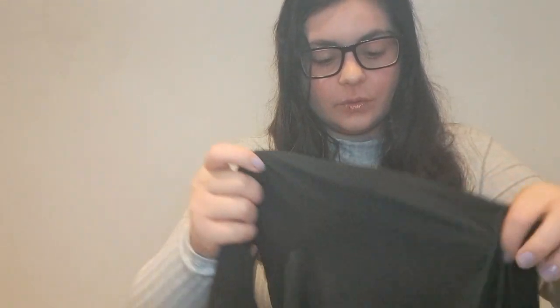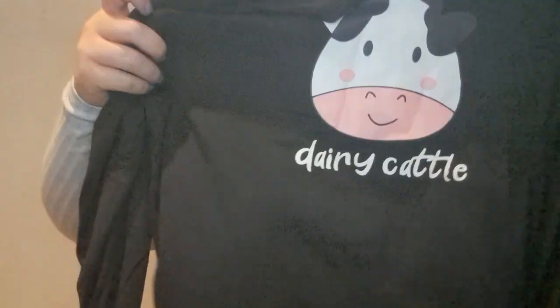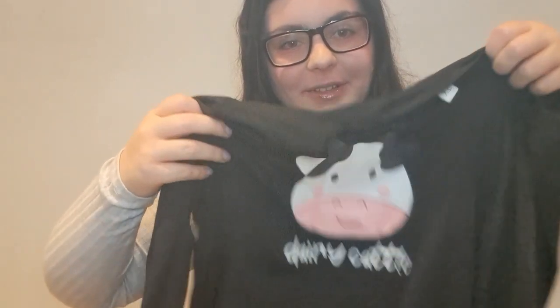And then the top is, they've got a little cat on it. How cute is that? And it says, what does it say? Dairy cattle. I wouldn't have chosen to put that on, but I just got it because of the cute looking cow. How cute.